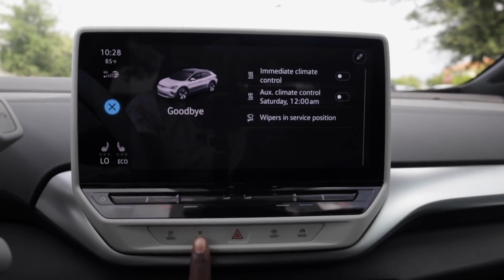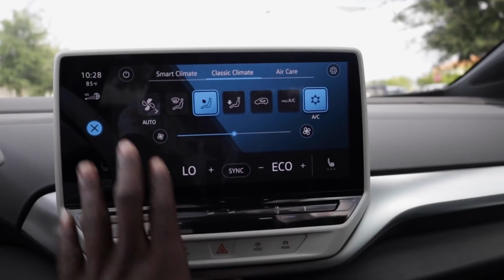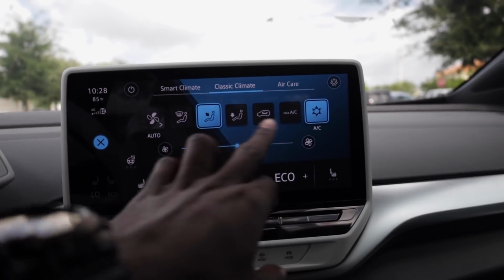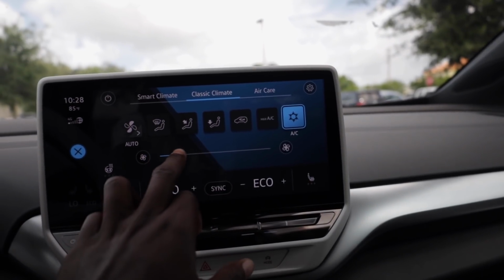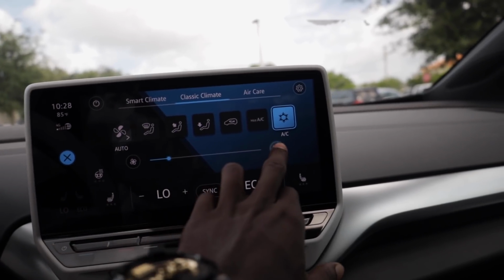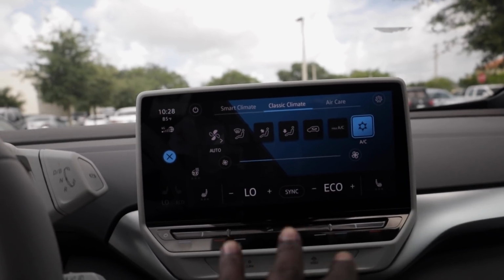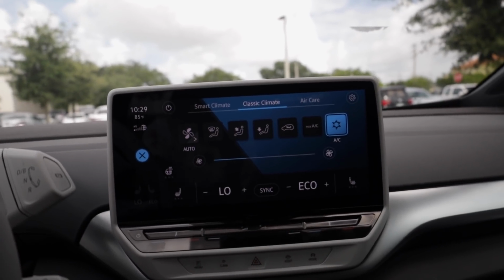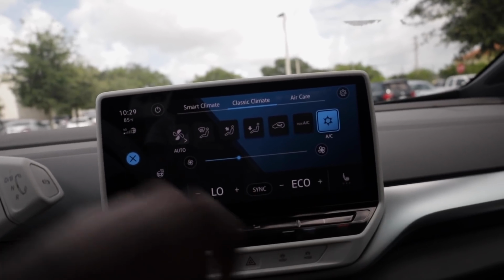So now let's say you want to use your climate. When you press this button here, as you can see, it says climate. Now you can control pretty much everything you need, as far as the direction where you want it to blow and the speed. If you want to decrease the speed, you could slide your finger left and right, or you could just tap the screen right here to increase it, as far as the speed for the AC. And also if you want to put it in eco, synchronize, and all that good stuff right here.